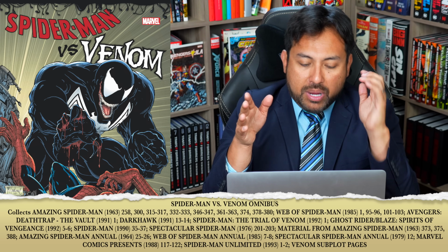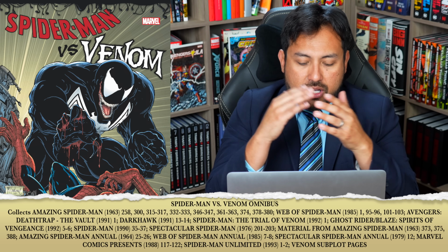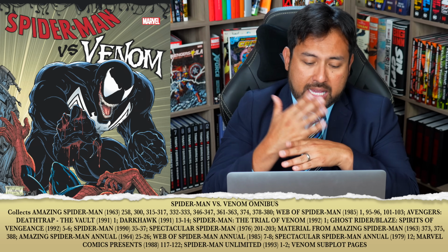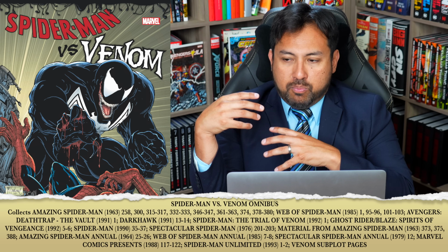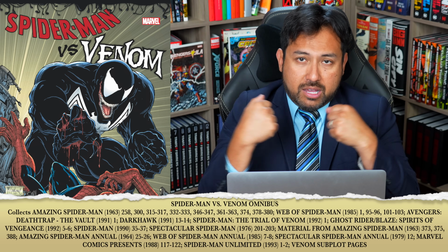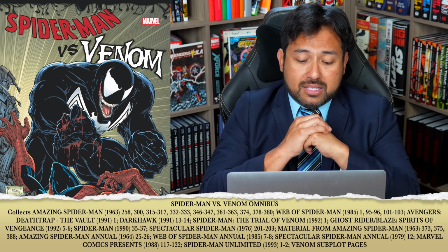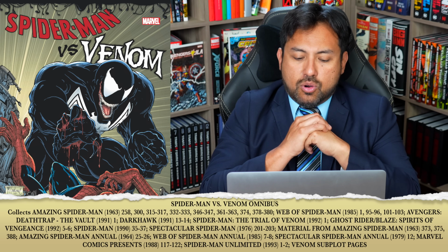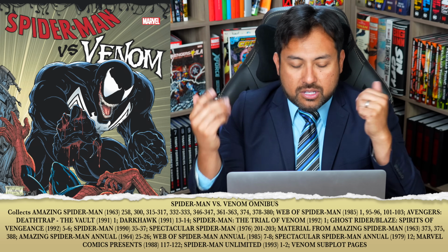And if you're comparing this to the original printing, it's the exact same mapping. This is the early appearances of Venom, even before he became Venom, when he was just the black alien costume. And eventually you get to see him become Venom when Eddie Brock and him merge. But you also get the entire Maximum Carnage crossover here, and that's the only place that it is available in oversized hardcover format, is in this omnibus.